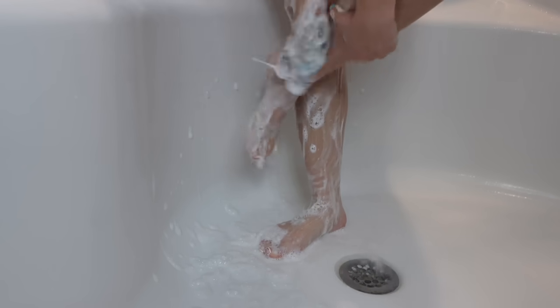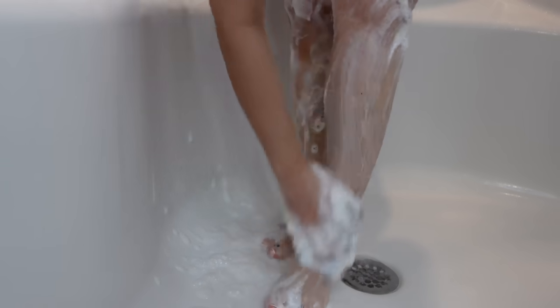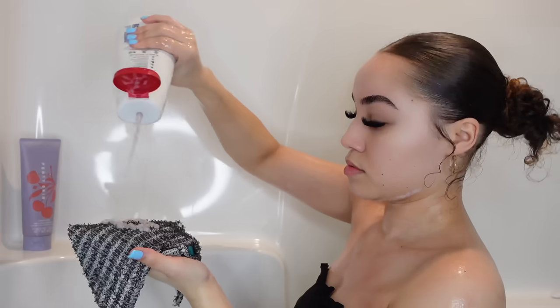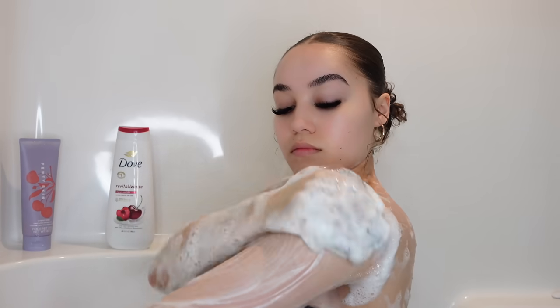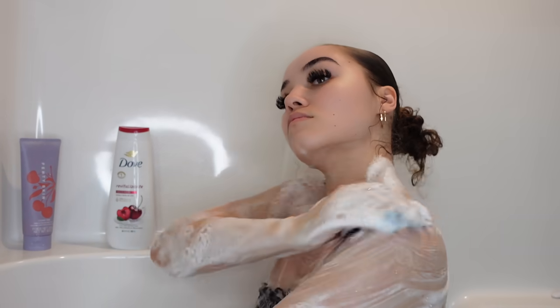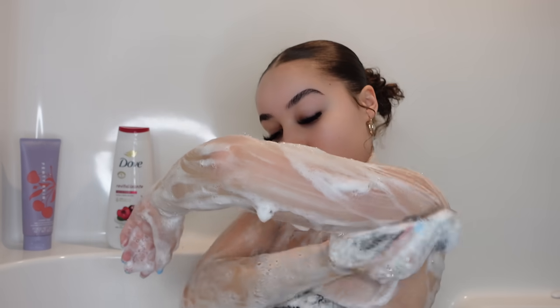That's why I've always told you guys, make sure you are not just cleaning your body once, make sure you are cleaning your body 2 to 3 times. That one time, girl, it's not gonna cut it. So you can see right here, I am double cleansing my body to have a thoroughly clean body.